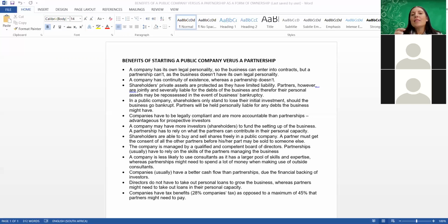Remember that that's basically the basis of comparing forms of ownership, or looking at a specific form of ownership, is whether the business itself has legal entity or not, because that determines a lot of other things. So as a result of that, because the company has got a legal entity, or is a legal entity, the shareholders or the owners' private assets are therefore protected. So the owners, the shareholders of a company, private or public company, have limited liability.